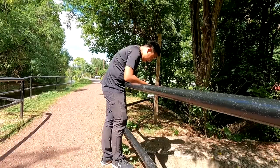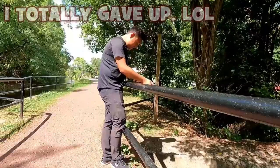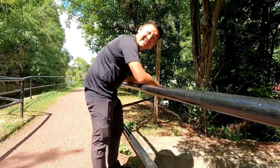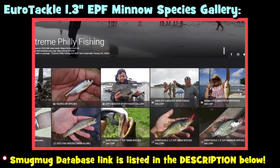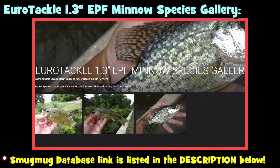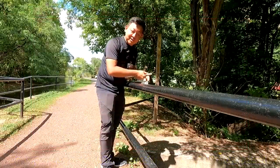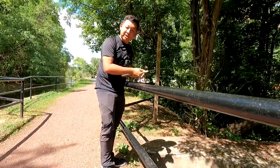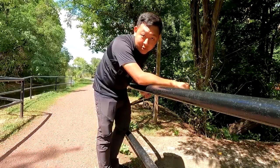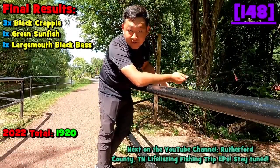Not going to lie, I was really hoping that at least we would catch a little redbreast or a bluegill to add to the folder, right? After all, we got a new lure, so we've got to create a new folder on the SmugMug database for the EPF minnow. But now I've been doing it for 15 minutes and the vertical jigging over here just hasn't been productive. But I tell you all what, the results for today, I'm going to leave the numbers over here, right? Oh, I'm satisfied. You feel me?